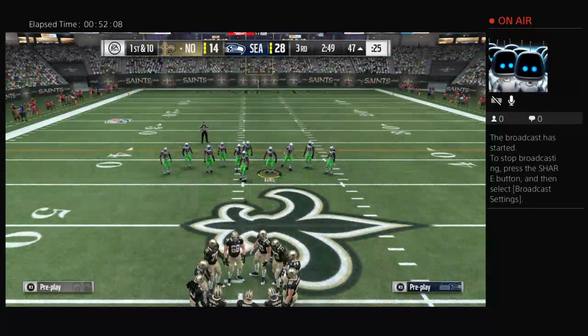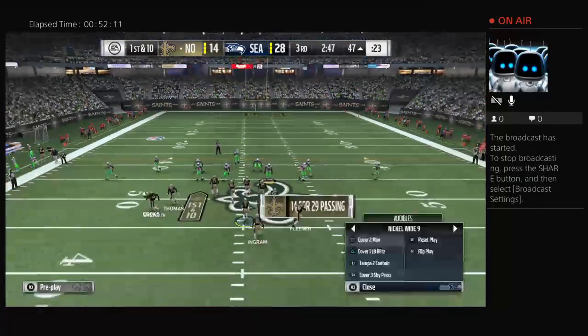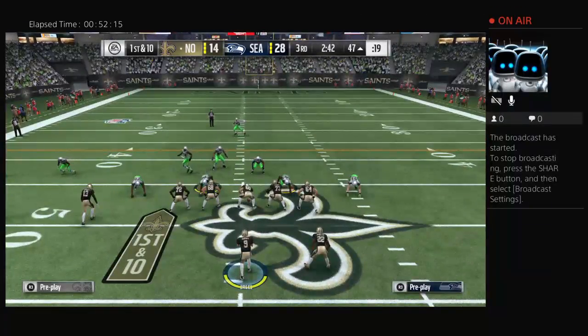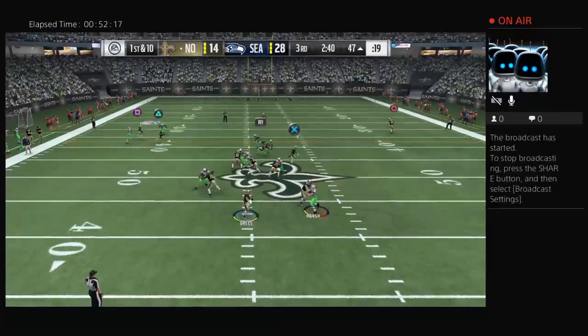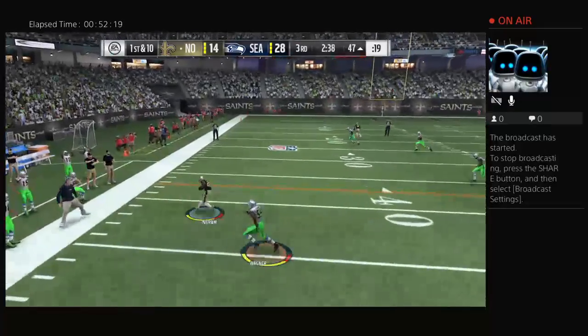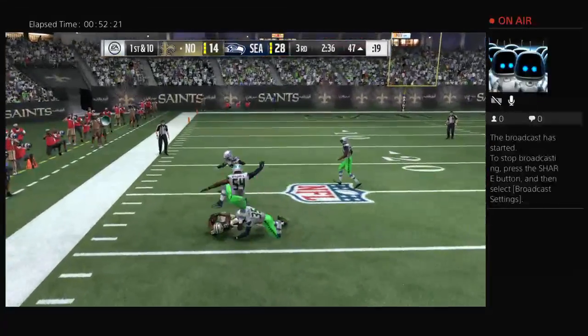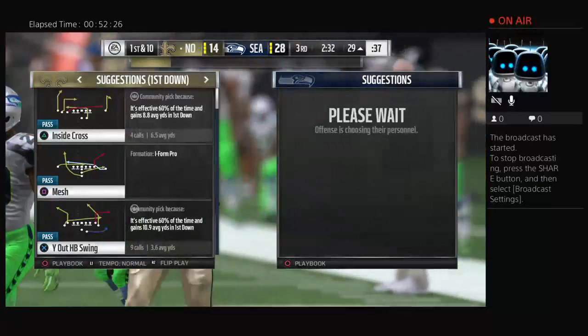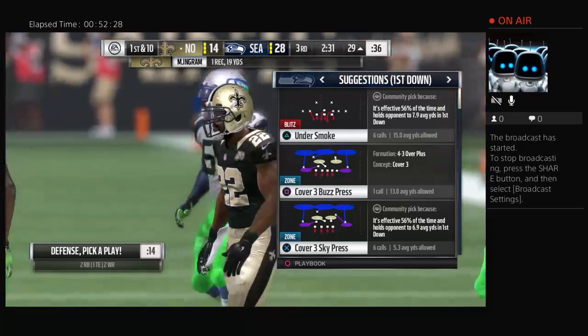And the offense lining up 1st and 10. Throwing on first down is Brees. He goes underneath to Ingram. And he's going to get this inside the 30. And the play goes for 19 yards. Gives him a new set of downs.